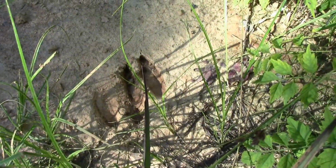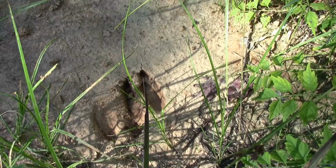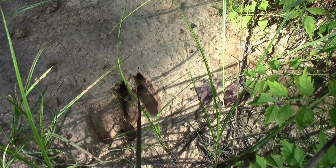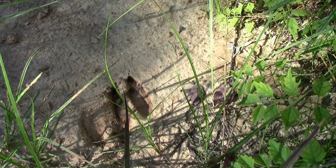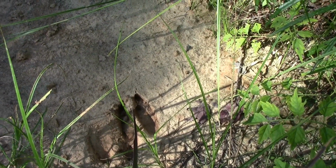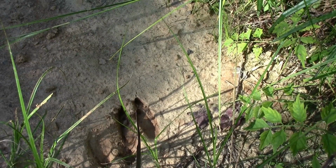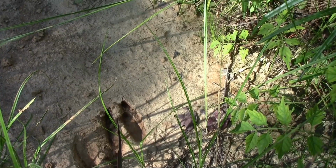Some people ask, what is the difference between a doe track and a buck track? Is it the size? I mean, what are you looking at? Well, a buck deer has a different stride than a doe. When a doe steps into her track, her front foot picks up her back foot, literally steps right into the front track, almost looking like one track.